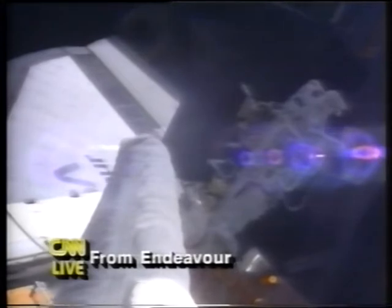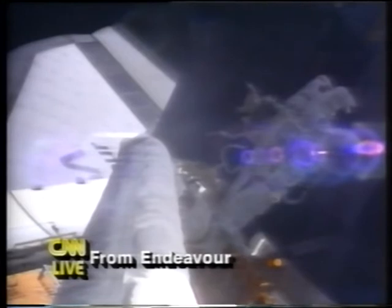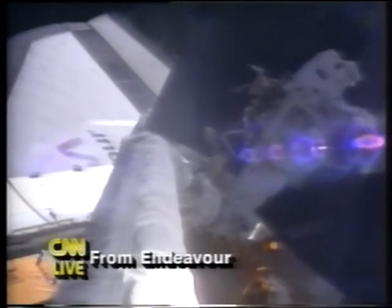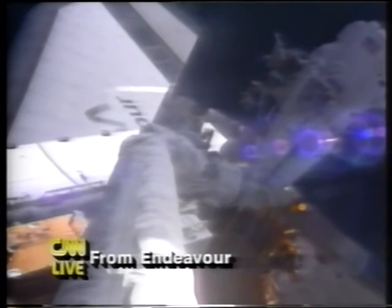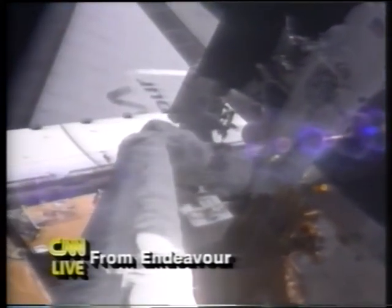The astronauts are going to change the camera that they use to a black and white camera that is directly below the feet of Kathy Thornton. So in a minute, the picture we see will change to a black and white picture, but it will be extremely close to the CoStar box. Right now you see the picture from the robot arm. You can see the wing of Endeavour at the top of your screen. And she's moving back now from the telescope.